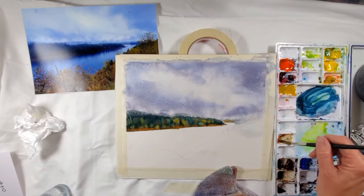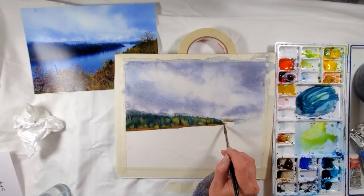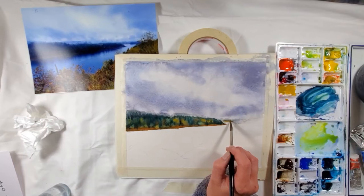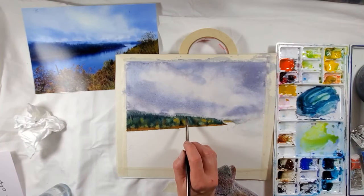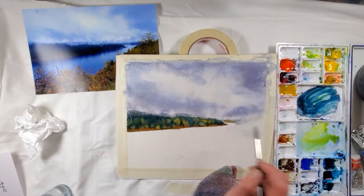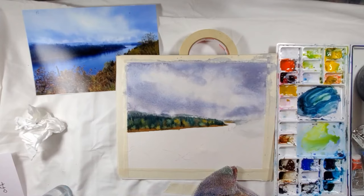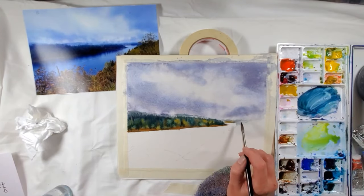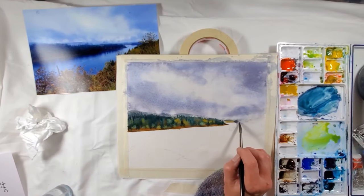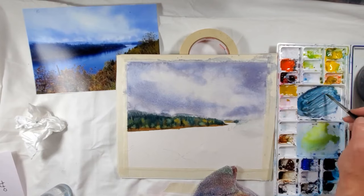Let's take some cobalt and some quinacridone burnt orange. And that right there. I did lose this a little bit back here, so I'm going to bring that in some, just like so. Let's come back here. Same thing. It's just a few spots that I did that in. Now I'm going to come over to this side, and creating that land that is jutting out. Need to make it darker, so I'm adding cadmium scarlet to it.